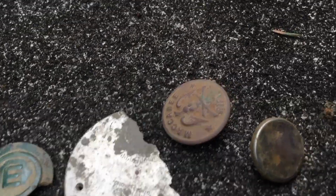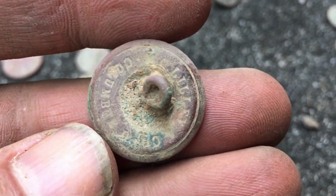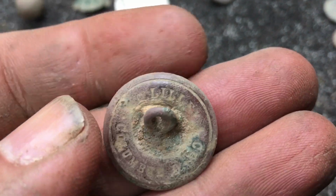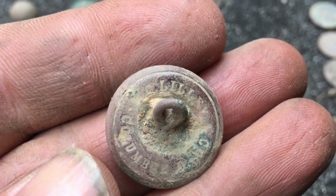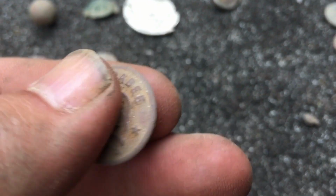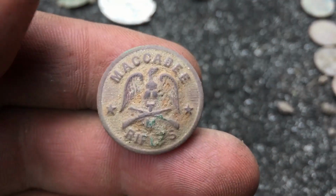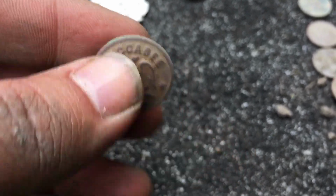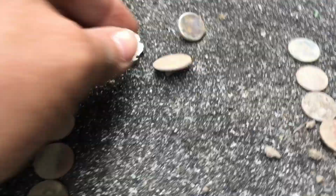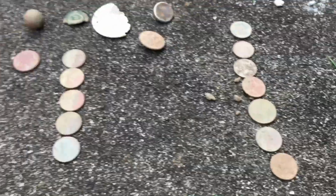And then the watch piece, the button, got a little bit more info on that. As far as the back mark, it is Columbus, Ohio, and it's the Lilly Button Company. I think W.C. Lilly, I think was the name. They made Civil War buttons too, but that's probably 1915, 1920, somewhere in there. Really cool. And a little bit of clad. So that's it.